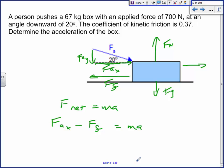Okay, so let's talk through how we solve this puzzle. Because really, you have to think of it like a puzzle. This is a big Sudoku. We need to work our way around all the little squares and find out what we're looking for. I need to find the acceleration. That's the question we're solving for. Do I have mass? Yes, it tells me straight up at 67, so that one's good to go. Do I know the force of friction currently?